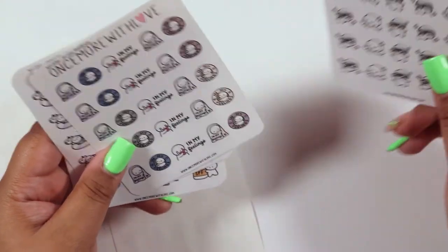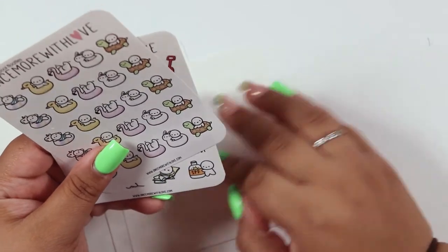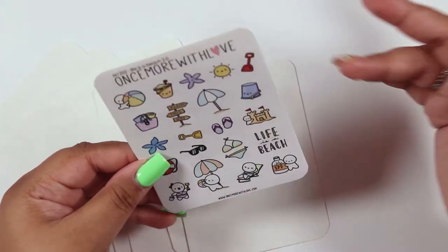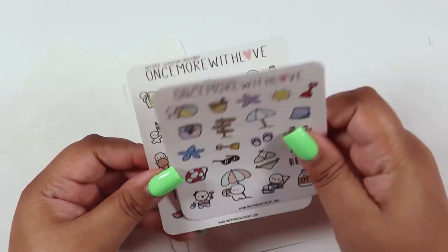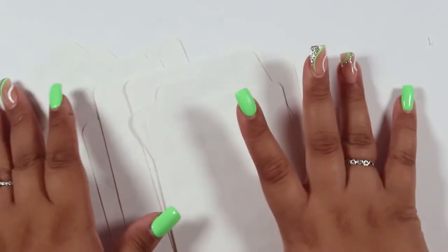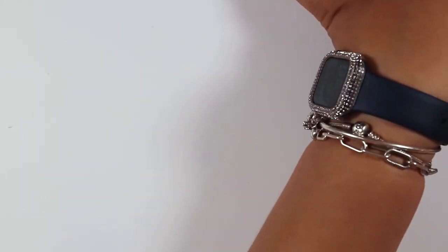We have Be Cool, and my feelings have completely felt this. Pool floaties, they're so cute. Life is a Beach, like I said, hopefully going to the beach soon. And then Summer Doodles, super cute. So yeah, that was it for Once More With Love.